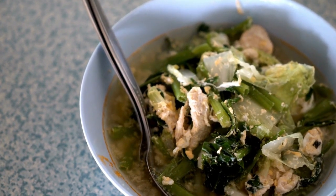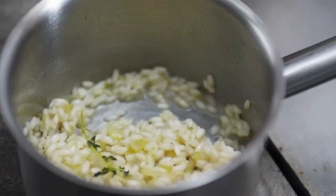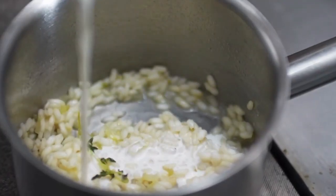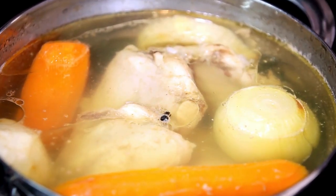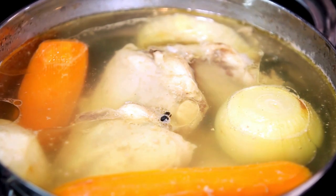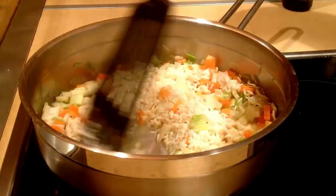and vegetable broth. In a large pan, saute onions and garlic in olive oil. Add arborio rice and stir until the rice is coated with oil. Slowly add warm vegetable broth, 1 ladle at a time, stirring constantly until the liquid is absorbed. Continue adding broth until the rice is creamy and tender.